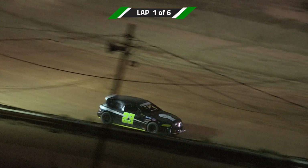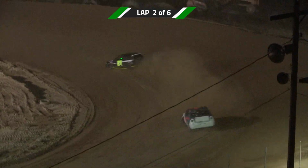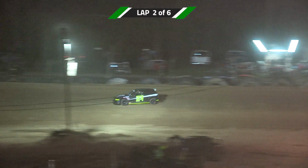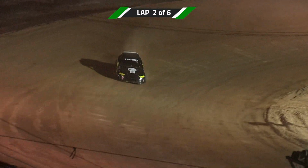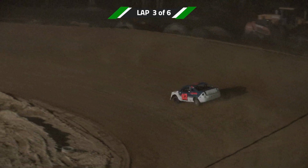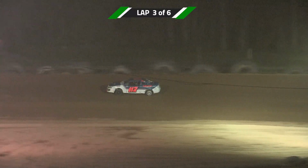Coming to lap number 1, Marty Bates, 0.7 of a second lead there. 0.790 is the gap between Marty and Rick. Dagan 1.3 seconds behind Rick. Marty Bates growing that lead to a 1.4 second lead, that is the gap between first and second.